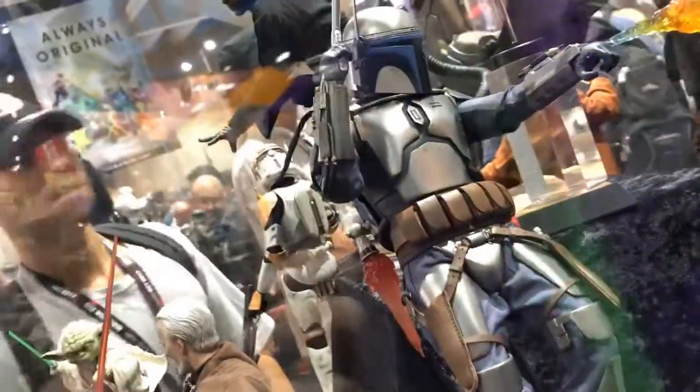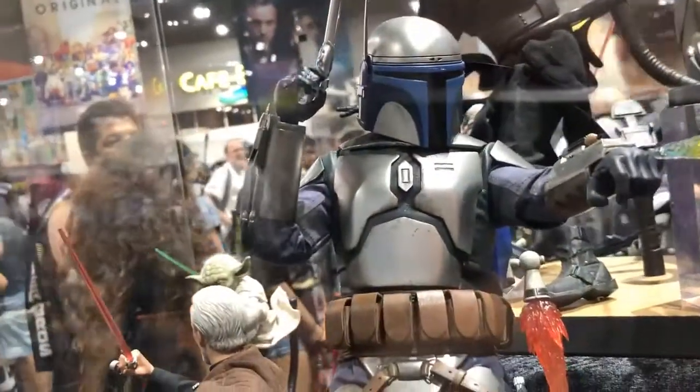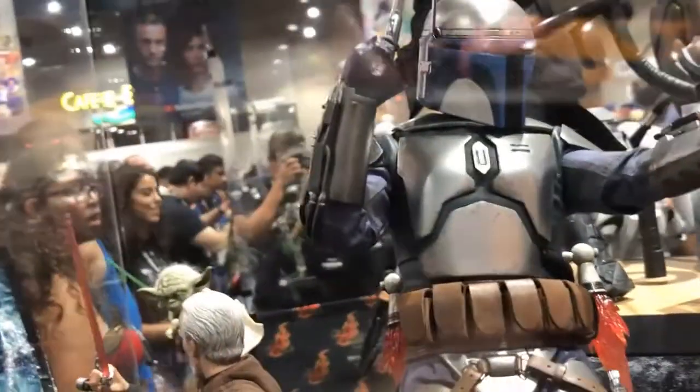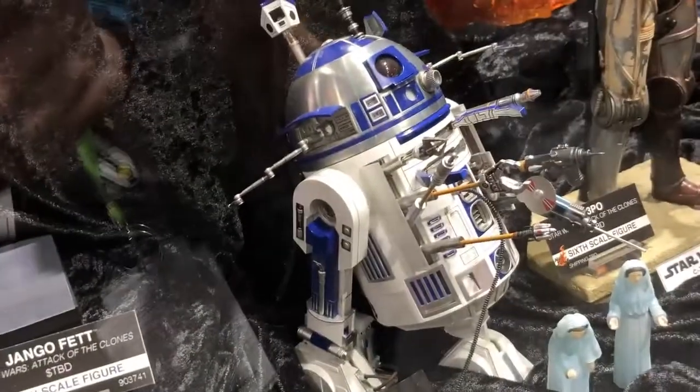And this guy, I like him, but I'd rather get a Boba Fett. Jango Fett is cool, but Boba Fett is what it's all about. I wonder if they're going to include a head sculpt under the mask, a separate sculpt.